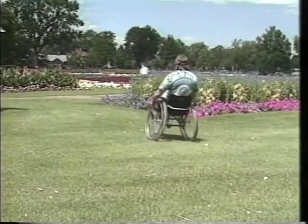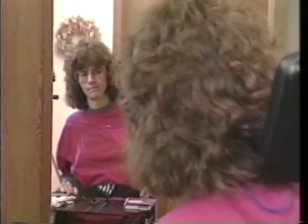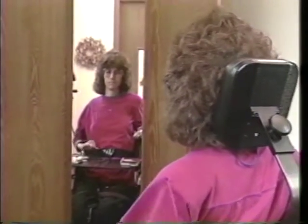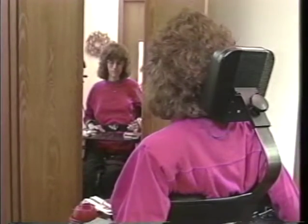Also, make sure that your wheelchair fits you properly and is correctly adjusted at all times. When in your wheelchair, maintain correct posture so that your weight is evenly distributed. You can check this by looking into a full-length mirror.